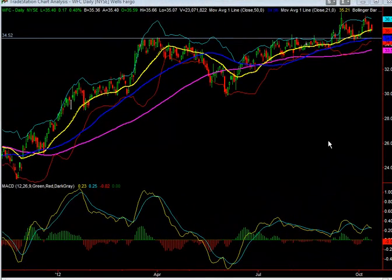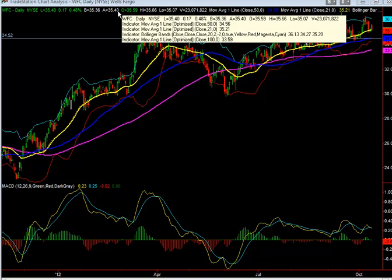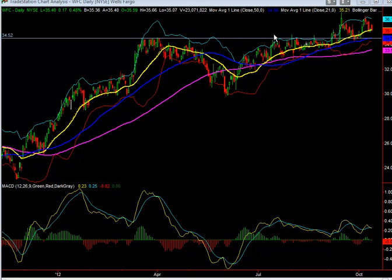Here's our stock in focus segment. I wanted to demonstrate one on Wells Fargo, because it's been in the news as far as some issues with what it was doing with some mortgages, and there's been some talk of concern with that.